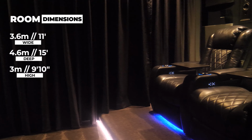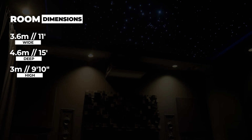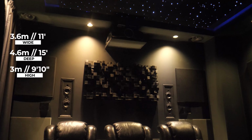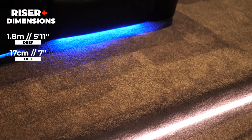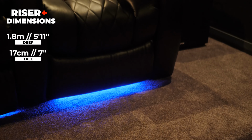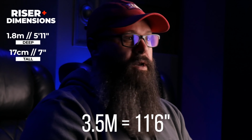So before we get into the tour, let's discuss the dimensions. The room is 3.6 meters wide by 4.6 meters deep and is 3 meters high. I have a riser that is 1.8 meters deep, which is perfect for my one row of seating. This puts the distance from the seated position to the screen at just over 3.5 meters.